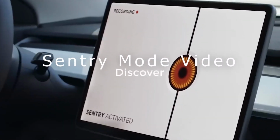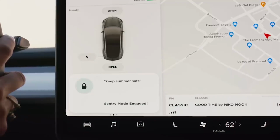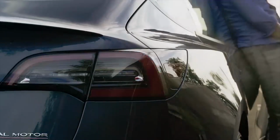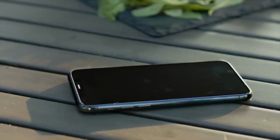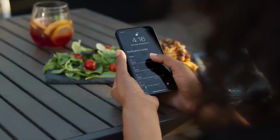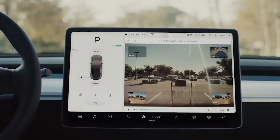Sentry Mode Video. When a Sentry Mode event is detected, it will now create a 1-minute event video file called event.mp4 on your USB drive. This 1-minute video is in addition to the other video files that are already created when there's a Sentry Mode event. It's also the same video that is available in the Tesla app when a Sentry Mode event occurs.